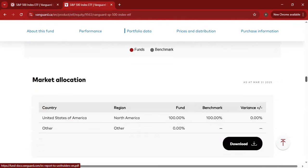In terms of industries and the companies that they invest in, this ETF is well diversified. But in terms of countries, do they have companies from other countries that make up this fund? No, because all of the companies come from the United States of America. So there's no regional or worldwide exposure. It's only the United States.